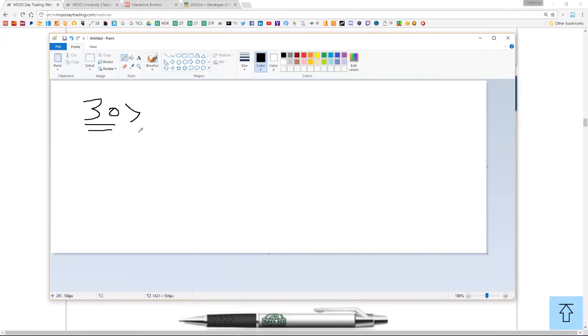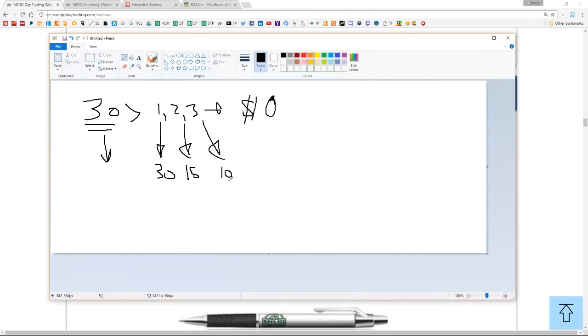Why? Because my traders come back and take it 1, 2, 3 times more and repeat the class at no additional charge. Because repetition is the key to winning. So if I have 30 new ones and I have from this class 30, and from this class, let's say 15, and from this class 10 are left, I have 30, 40, 70, 80, 85 people that are going to take the Mojo University, that are going to be in the class.